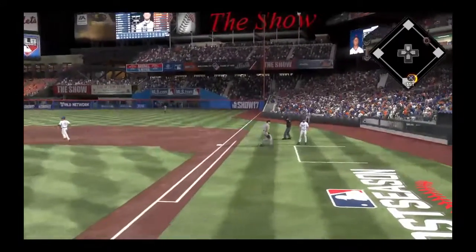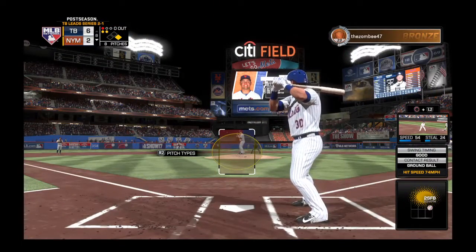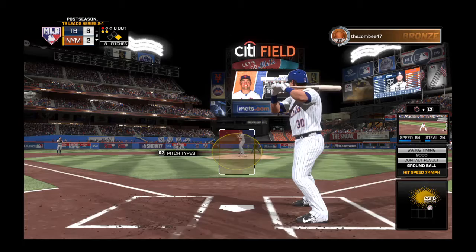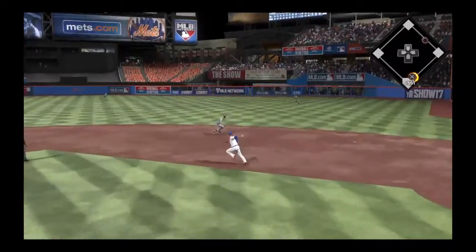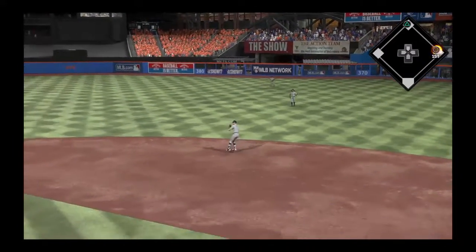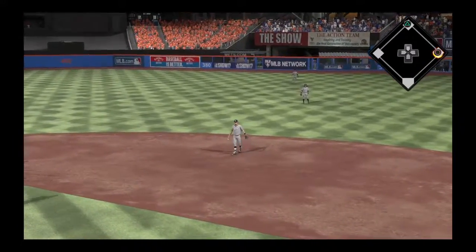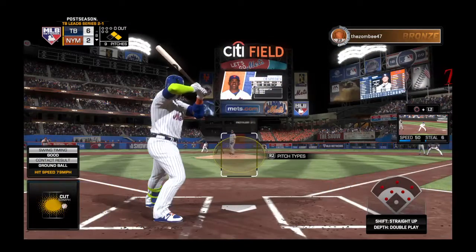Hit down the line at first, but a foul ball. 1-2 the count now. And a jam shot here as this is sent towards second. And that's through for a hit. Standing in, Yoenis Cespedes. 2 hits in 3 at-bats for him in this one.